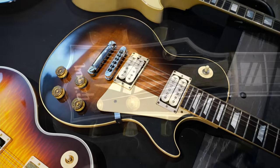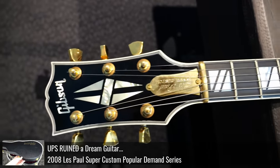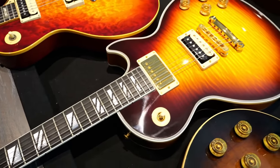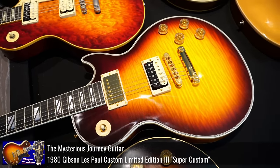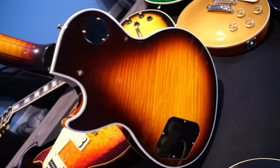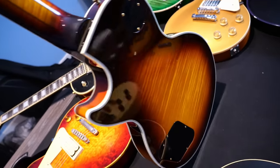That, and I can't afford to keep all of these beautiful guitars if I also want to add non-duplicates to my collection, right? This one's actually from 2008, so this is a Les Paul Super Custom. Now, it's not one of the 80s ones. It's kind of a reissue tribute to it. I would highly suggest checking this video out if you're a fan of Neal Schon of Journey, because it's the guitar that he's famous for using, the reissue style of it.